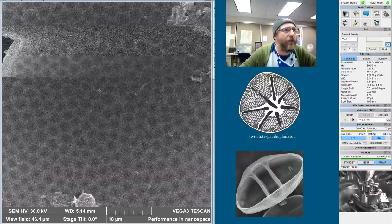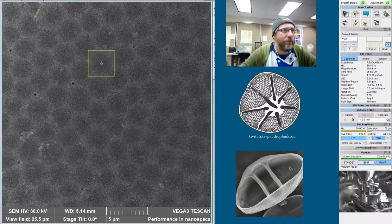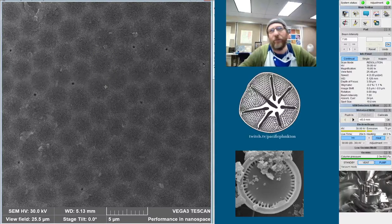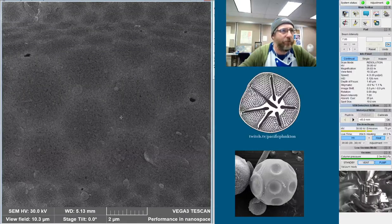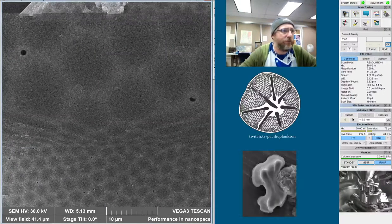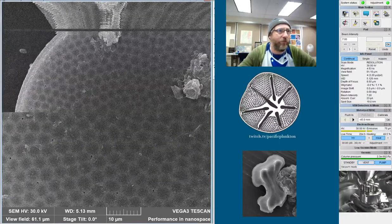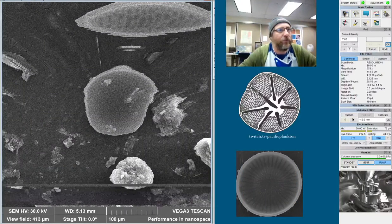So I think maybe we have some here where the cribra are still present. Let's see if I can tweak the view so we can see them. They're so fine that we can't really even get a good view of the cribra in this case. But you can see those sort of circles in the background right here. And this is a different species, so it doesn't have quite the same shape to it. And I'm not even sure those are the little rima portulas. Those might be valve face photoportula for this species.